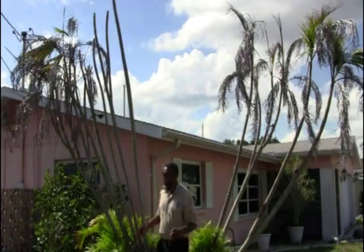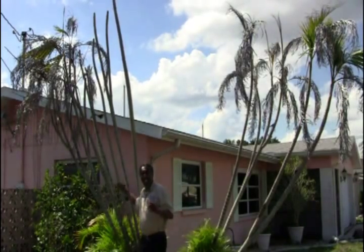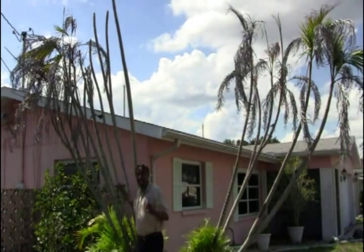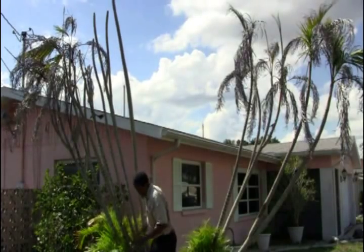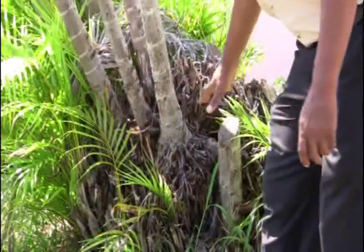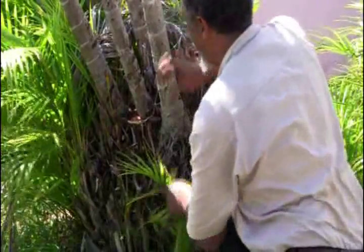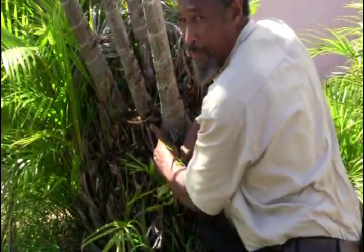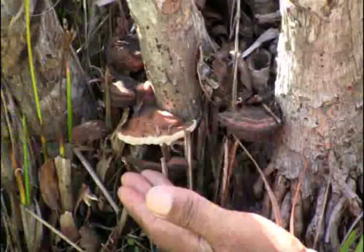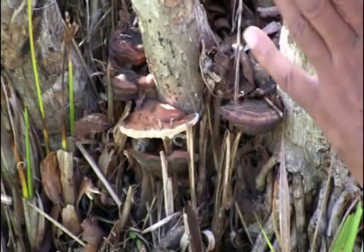I'm back in Cape Coral, and take a look at this areca palm. It has Ganoderma. We call it sometimes Ganoderma butt rot. And you can see the reason why. The butt, or the bottom of the palm, is decaying. The butt is definitely dying. Ganoderma butt rot. And you can see the telltale sign. The conch is right here, so that indicates Ganoderma. The Ganoderma fungus is what's responsible for killing this areca palm.